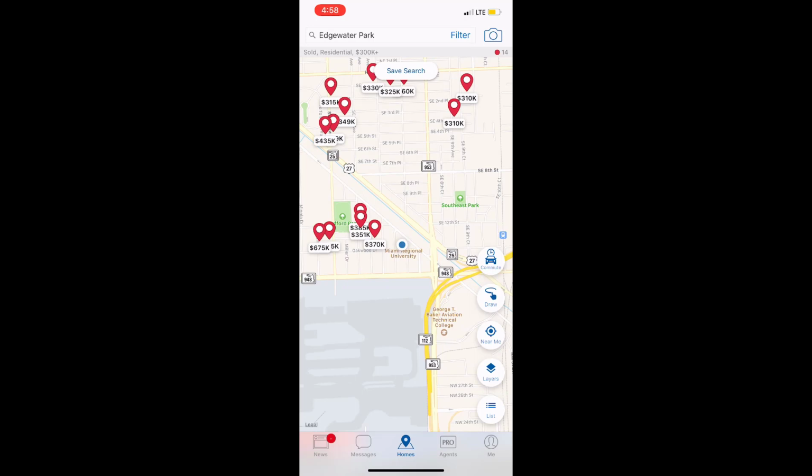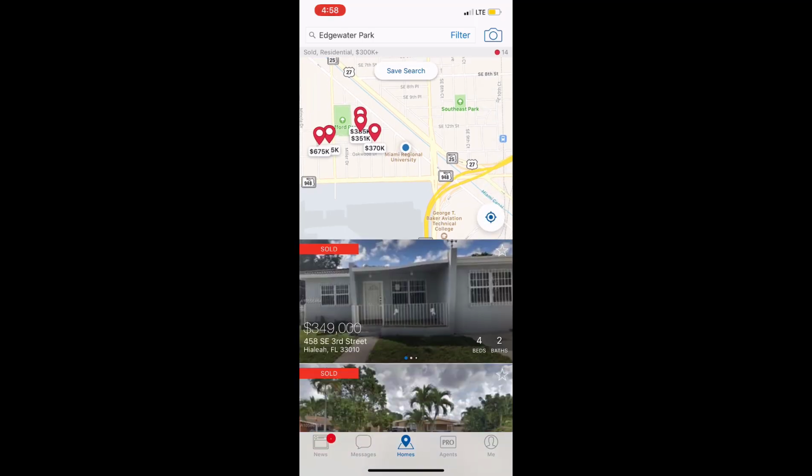The map also allows you to search through drawing. It'll allow you to search what is near you. You can see additional layers of information such as schools, parcel information, and change to satellite view. To return to your list or split screen, you would simply tap on list.